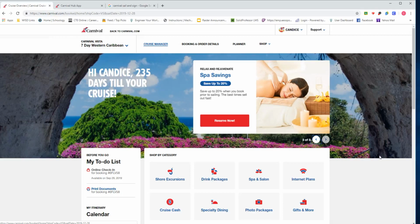Don't rush, because everything on here is marketing. They want you to purchase. But a couple of things that I want you to make sure that you look at. I wish I could log into the online check-in, but since this one is so far out, it's not available yet. But in your online check-in, take your time through that.